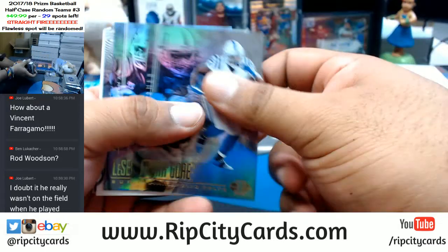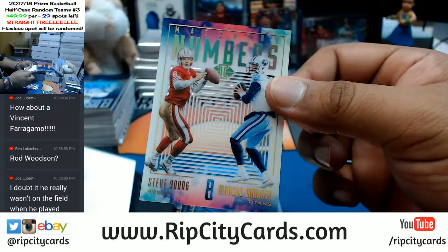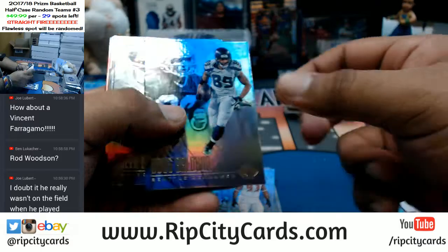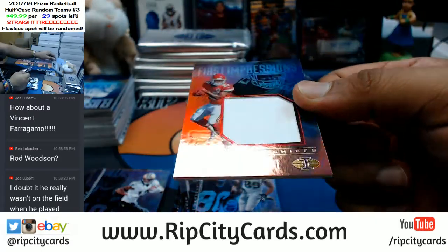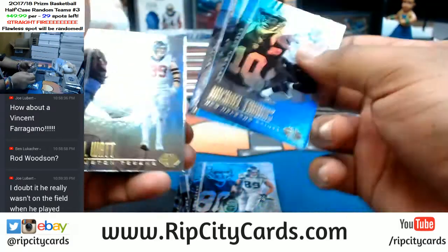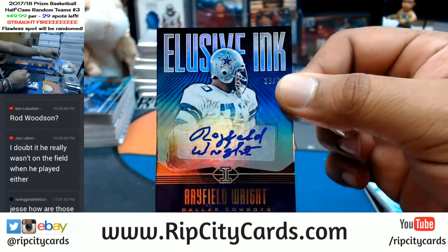All right. What do we have here? This last box. Mariota and Young, matching number. Gotta get randomed. Kareem Hunt with a patch for the Chiefs. For the Cowboys, got an auto for Rayfield Wright.